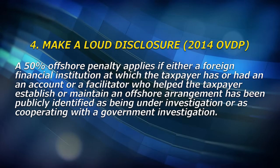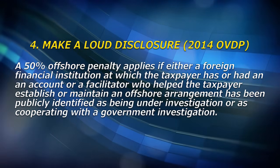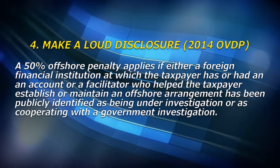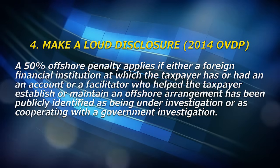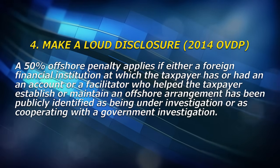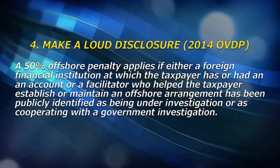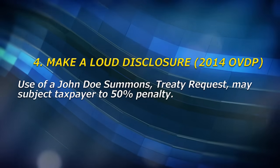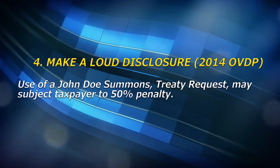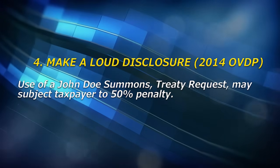The 50% penalty will apply in any situation where a foreign financial institution has been identified as a facilitator of offshore income tax evasion, or any promoter, whether domestic or foreign, has been identified for criminal investigation or is cooperating with the IRS in exchange for amnesty. If they're identified and you're associated, it's a 50% penalty once you come in the program, if you're even allowed into the program. The simple use of a John Doe summons to your banking institution can result in you paying a 50% penalty rather than a 27.5% penalty.